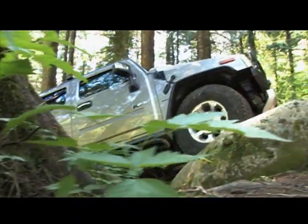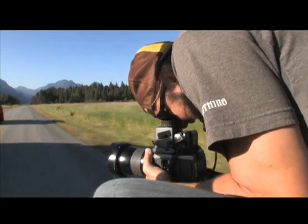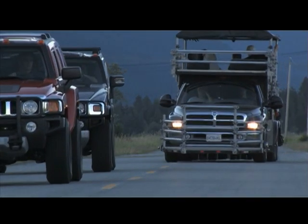Every location picture you see in our book is real. Nothing's faked. It's the Hummer doing exactly what the GM engineers built it to do. Like nothing else.